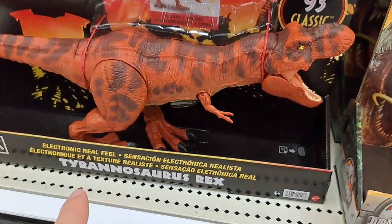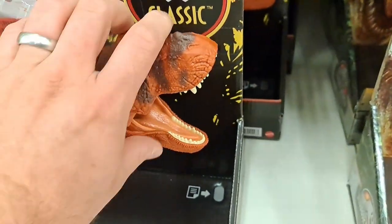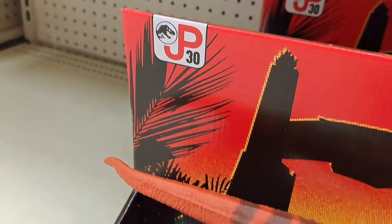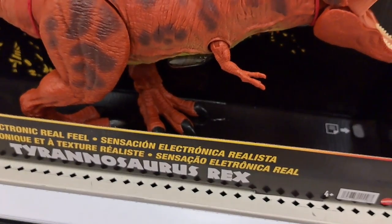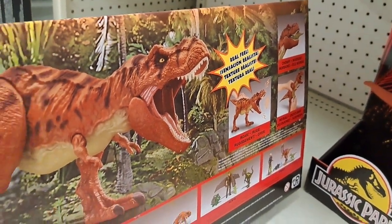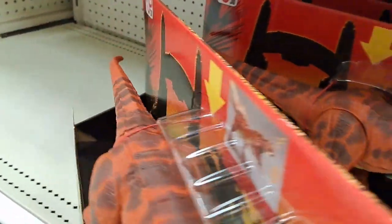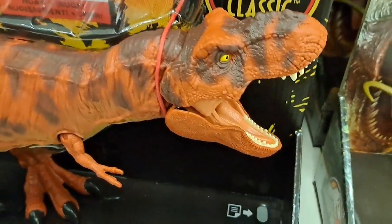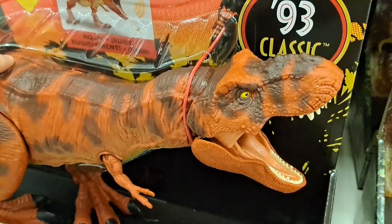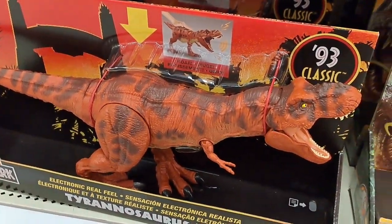Check this out. Electronic real feel T-Rex. Wow, this thing is so cool. It's part of the 93 classic Jurassic Park 30th anniversary. Such an awesome figure here. Check out the back of this box. How cool is that? Man, so awesome. There we go. Got the sound. See if your Target has this.